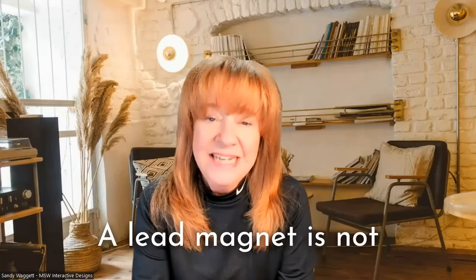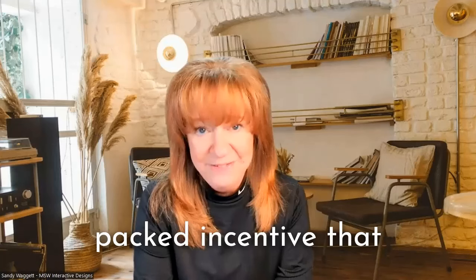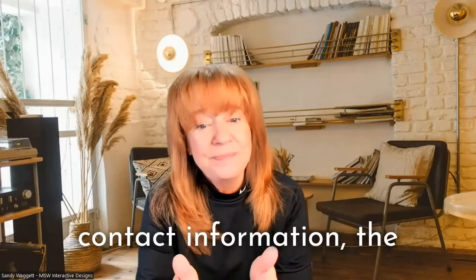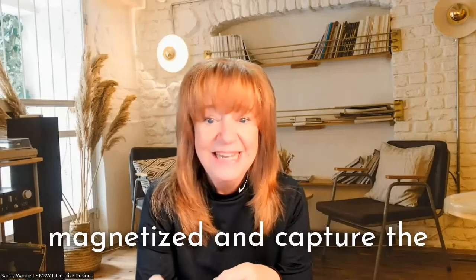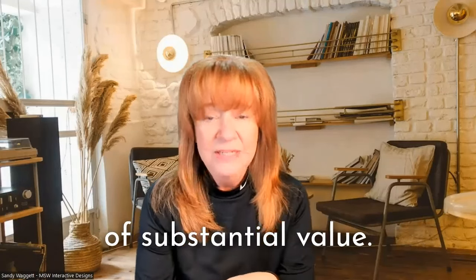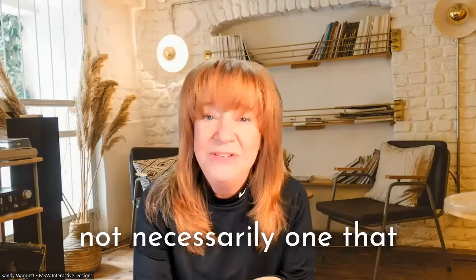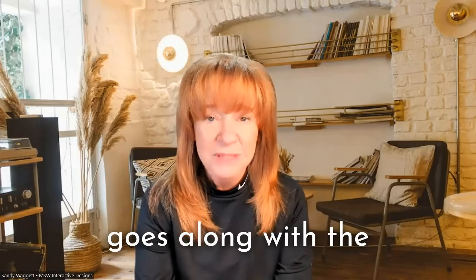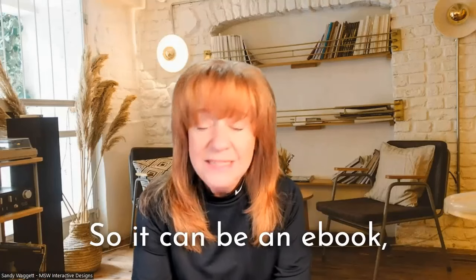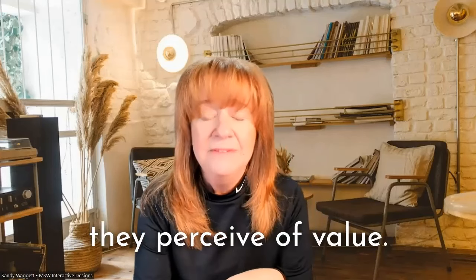A lead magnet is not just a freebie per se. It's actually a targeted, value-packed incentive that you offer website visitors in exchange for their contact information. The goal is really to magnetize and capture the interest of potential leads by offering them something of substantial value. In other words, you're solving a problem you know that they have. This would be a problem, not necessarily one that you charge for, but a problem that goes along with the problem that they're coming to you to solve. So it can be an ebook, a discount code, a webinar, some kind of report, something that they perceive of value.